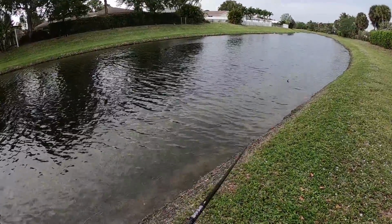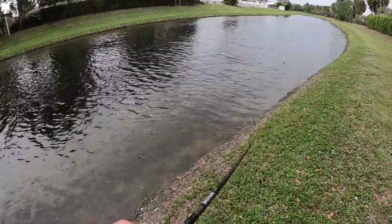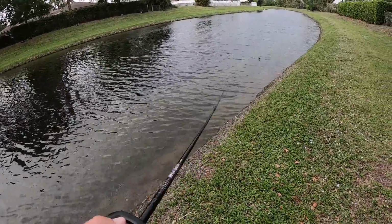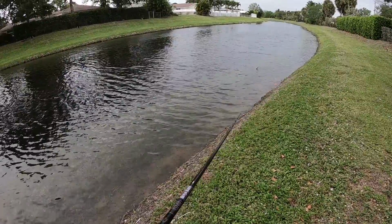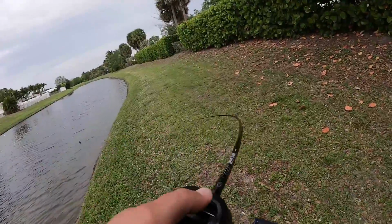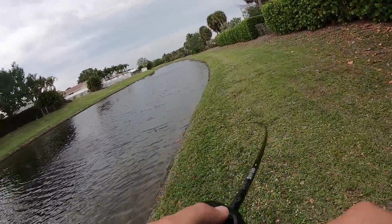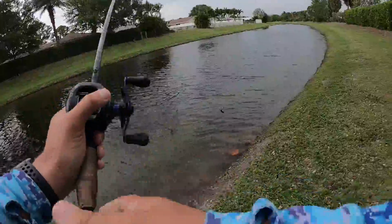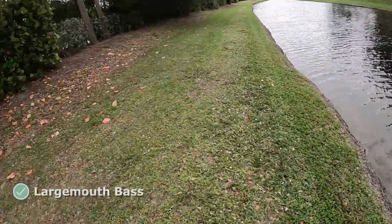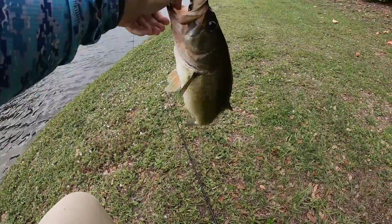All right, we are working our hollow body duck here. Now, we're just fishing a little canal, but one of the really incredible things about Florida is that a little canal like this could literally have an 8-pound bass in it. You really, oh my God, are you kidding me? That quick? Toad, freaking toad. Stay pinned. Oh my gosh. Are you kidding me? That was like my 3rd cast with this freaking duck.